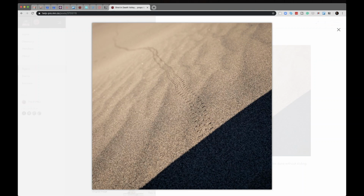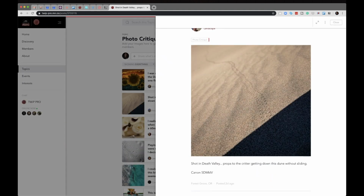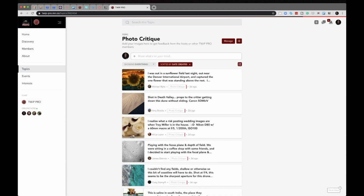Yeah, it's really cool. Amy, I think you should have hunted down that critter that made those tracks to get a shot of him too. Yeah, or maybe not. And the dude's probably not as big as it appears, because we still see the track, but it could be like some giant tractor crawler that went down a 200-foot dune or something. Right, right. You never know. We have a sense of scale in here.